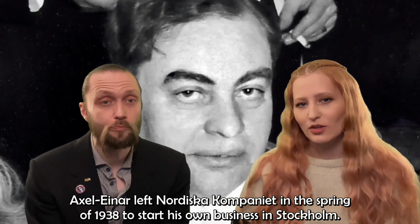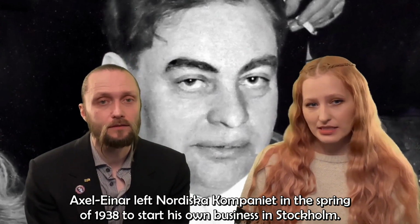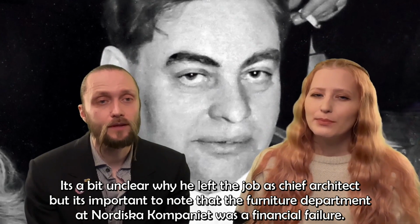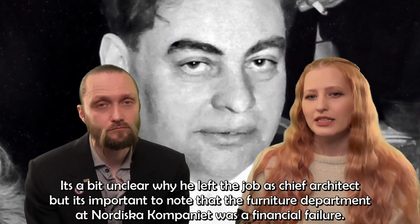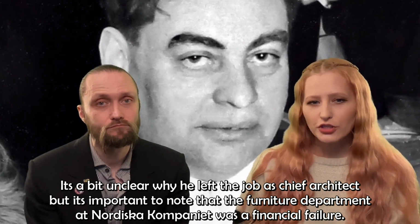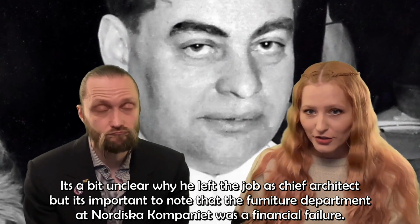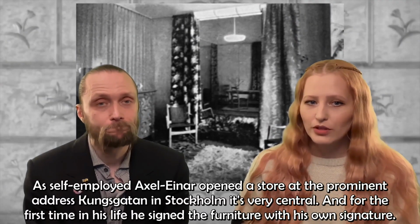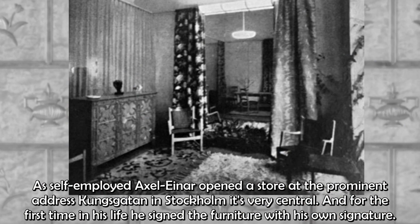Axel-Einar left Nordiska Kompaniet in the spring of 1938 to start his own business in Stockholm. It's a bit unclear why he left the job as chief architect, but it's important to note that the furniture department at Nordiska Kompaniet was a financial failure. As self-employed, Axel-Einar opened a store at the prominent address Kungsgatan in Stockholm.